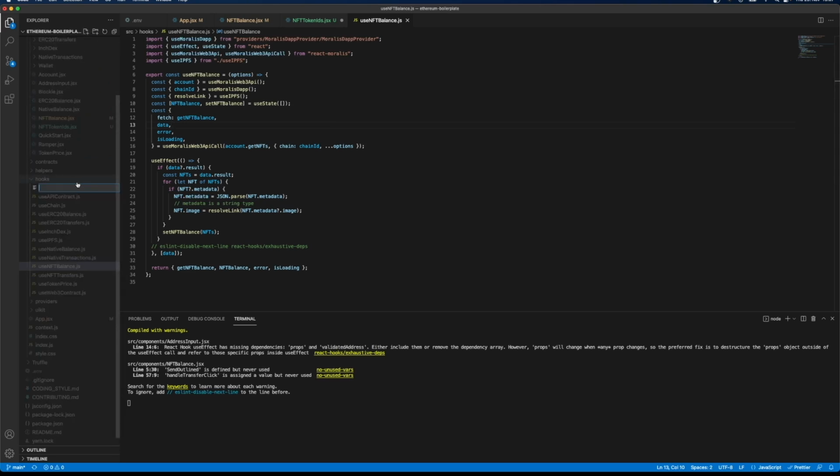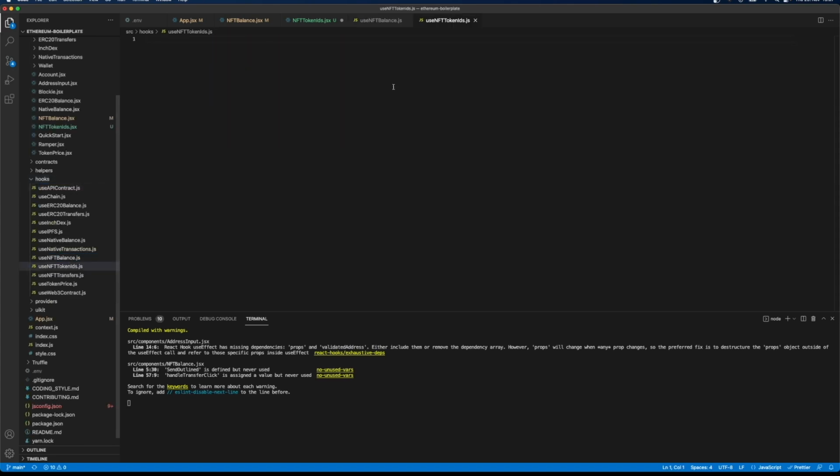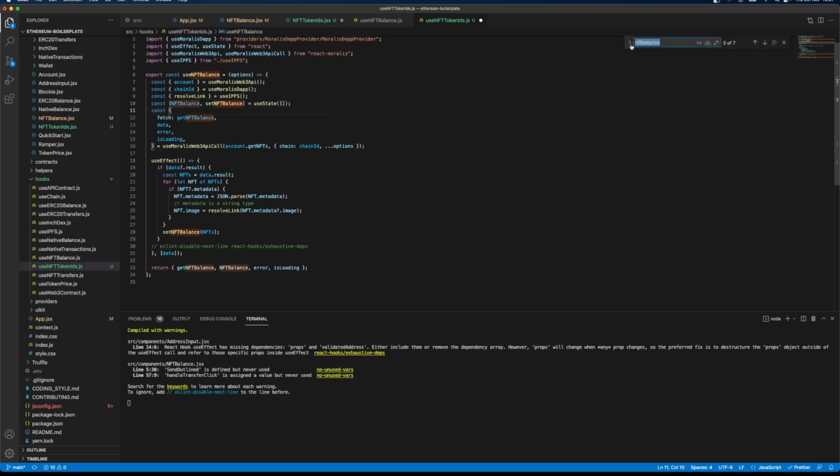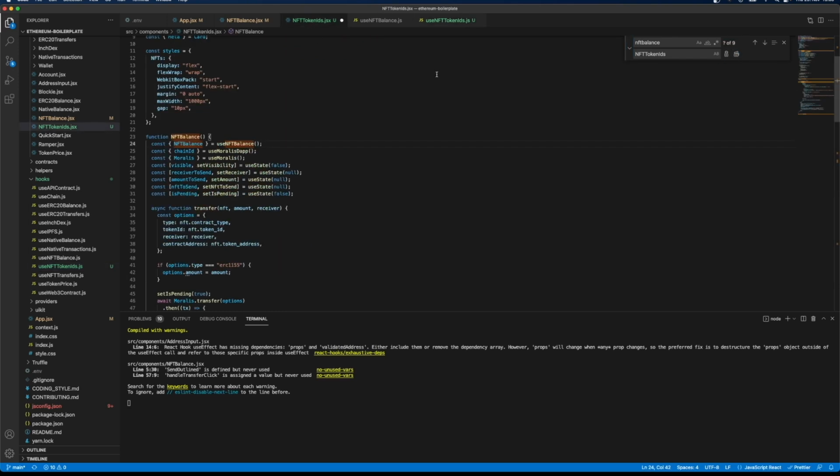We create a new file called use NFT token IDs.js, and we can do the same thing. Copy that code over there and put it in here. And rather than having the use NFT balance or NFT balance anywhere, we'll just change it to NFT token IDs. So we'll take NFT balance and change it to token IDs, change all of those. And the same thing in our NFT token IDs, we'll change that.